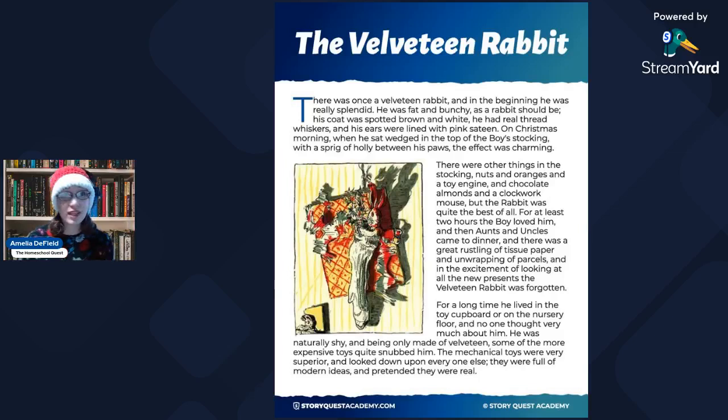There once was a Velveteen Rabbit. In the beginning, he was really splendid. He was fat and bunchy as a rabbit should be. His coat was spotted brown and white, and he had real thread whiskers, and his ears were lined with pink satin. On Christmas morning, he sat wedged at the top of the boy's stocking, with a sprig of holly between his paws, and the effect was quite charming. There were other things in the stocking, nuts and oranges and a toy engine, chocolate almonds and a clockwork mouse, but the rabbit was quite the best of all.